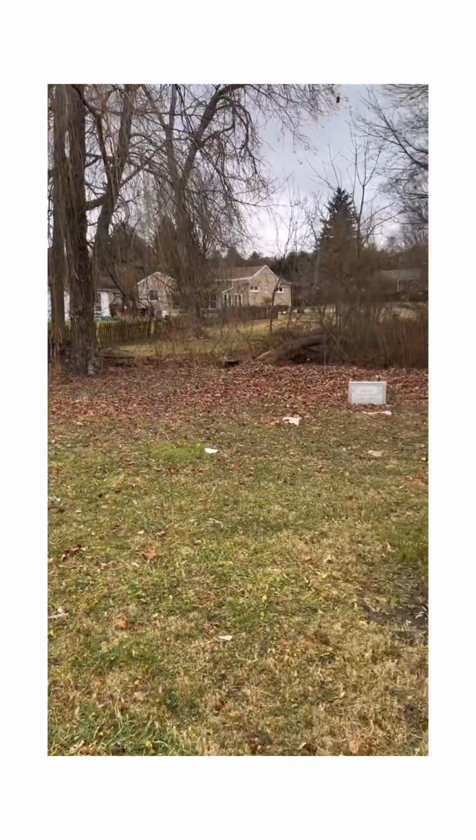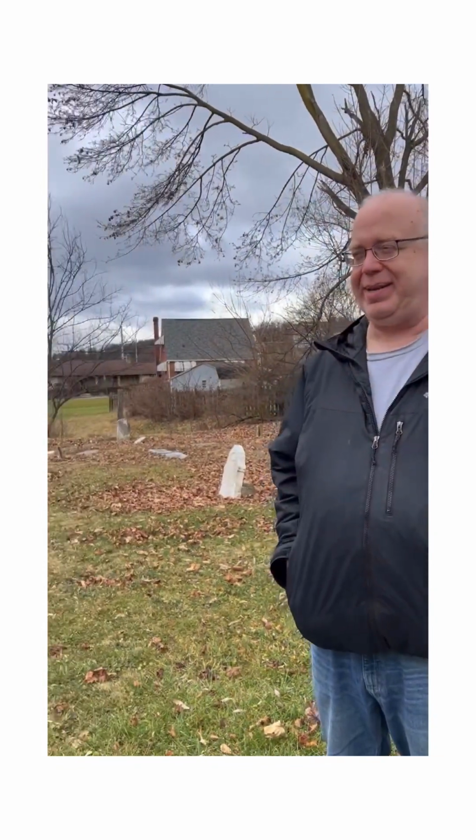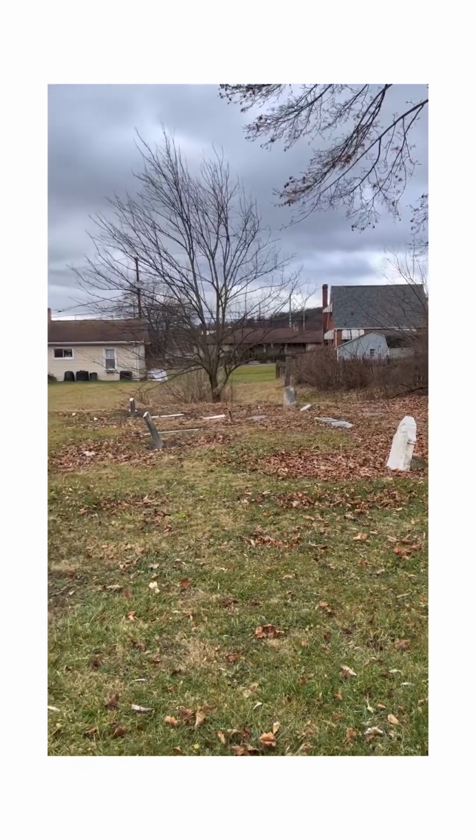If you look at some of the tombstones here, the last burials here were probably around 1915 from what we can see. And in the years after that, that's when the cemetery became neglected. But if you look up some of the names of the people buried here, it will show you some of the early history of the area.